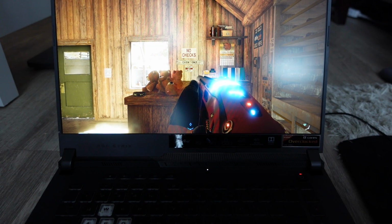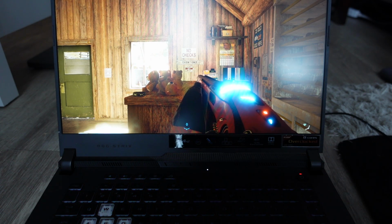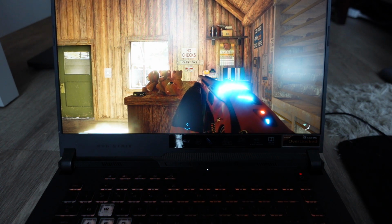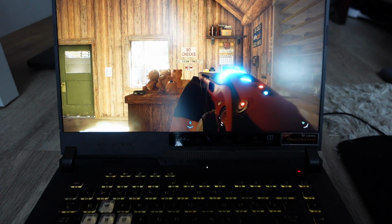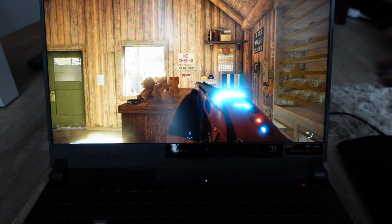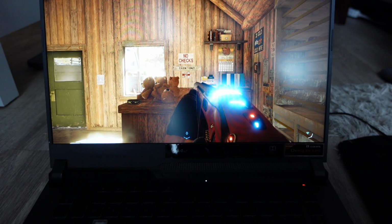Alright guys, so now I'm using my Asus ROG Strix G15 to run Far Cry 5. And just to show you the comparison between these two laptops, if you're ever considering whether to go for the Zenbook Pro 15 or the Asus ROG Strix G15, because they're both around the same price, I guess, except this one is obviously more focused towards gaming. It's an ROG laptop. The main differences: this display is not OLED, it's IPS, but it has a 144Hz refresh rate, so a higher refresh rate. It has a more gamery looking design.